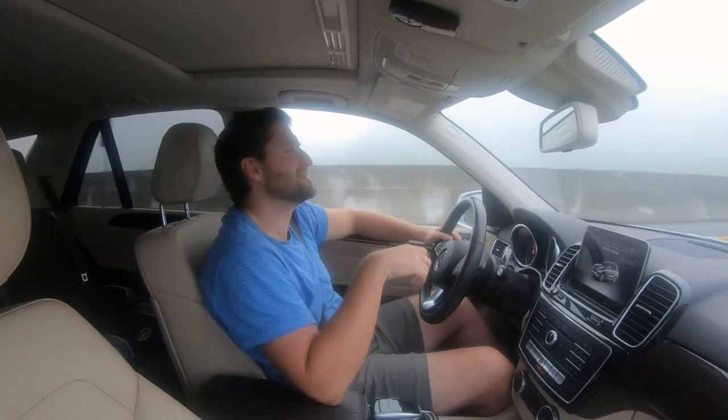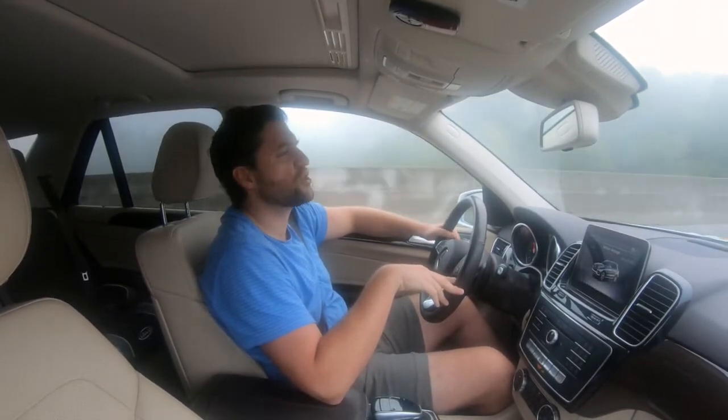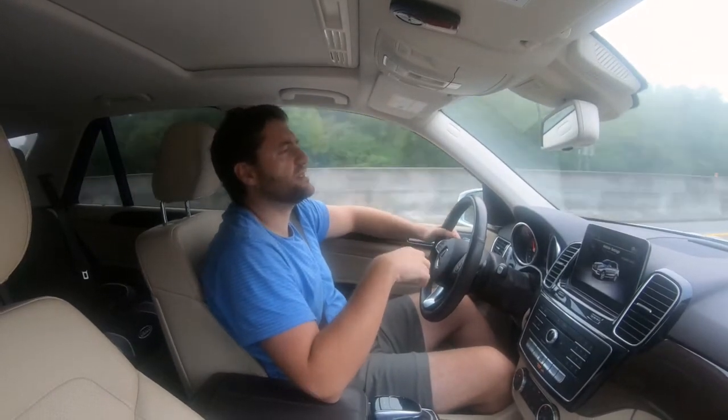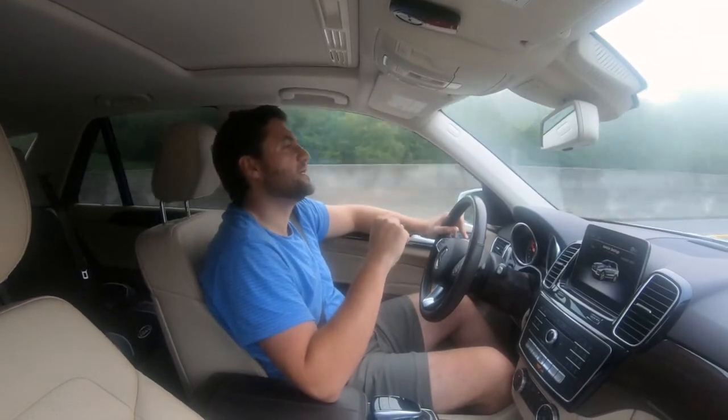Plenty of room for our kids who are in the back seats, and plenty of really nice room up front for us. So as a family vehicle, it definitely is. It's been a great purchase.